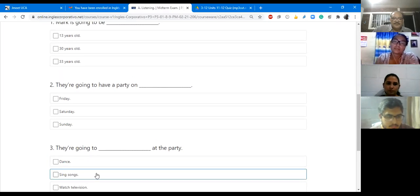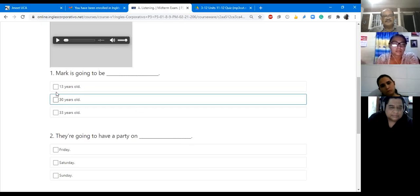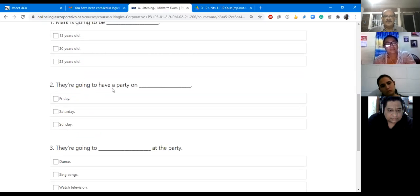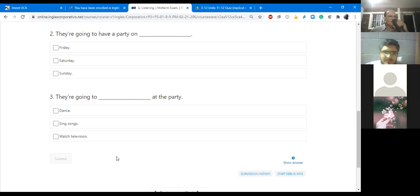Okay, so you see, these are the activities. For example, Mark is going to be how old? 13, 30, or 33? 13 years old. Yes, that's the pronunciation. Then they're going to have a party. What day? Saturday. That's logical then. And what are they going to do? Sing songs. They are going to sing songs. Using what? A karaoke. Karaoke party. Yes. Using the karaoke. That's correct.